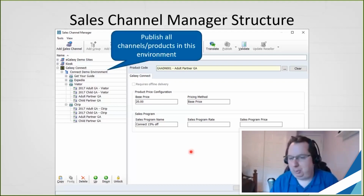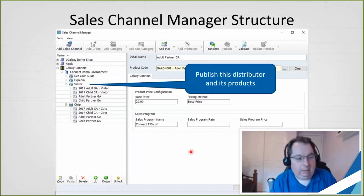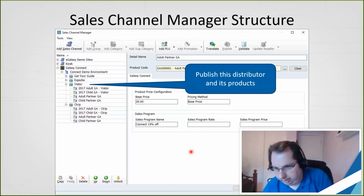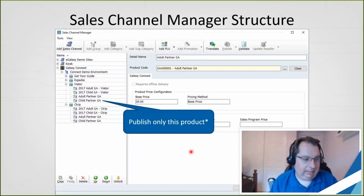So again, if I want to push up all of my distributors, all those OTAs, update all their information, I can publish from the environment level. If I was only interested in updating the information for Viator, I would select that Viator category or that Viator distributor, and I could publish only that level. And it would publish, again, Viator and all its products. You could choose to publish only a product. So just push, in this case, my child partner GA up to Viator, and that's it.